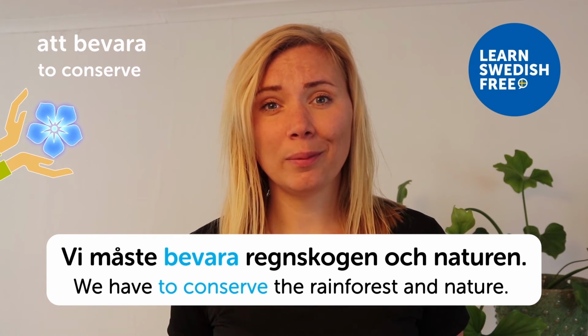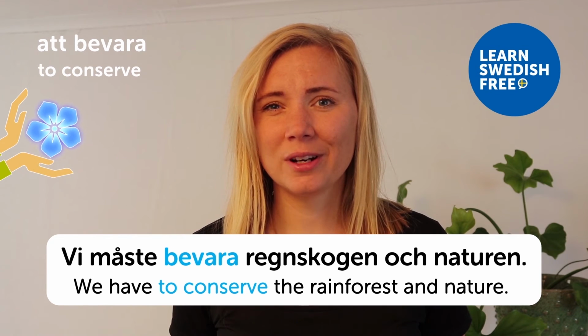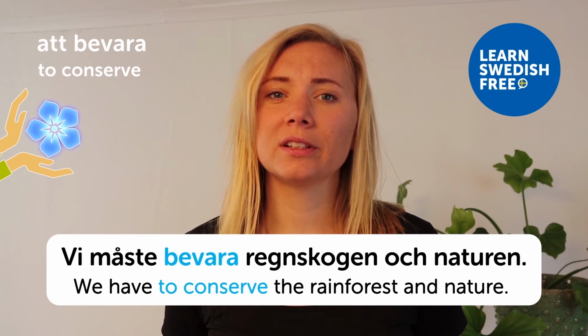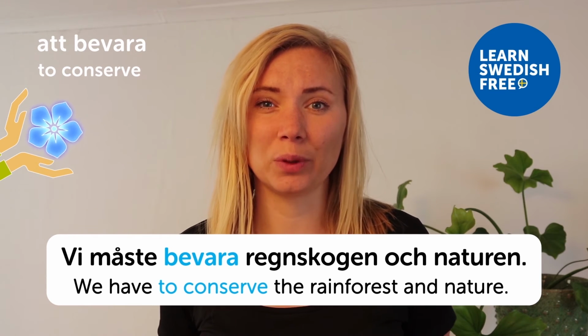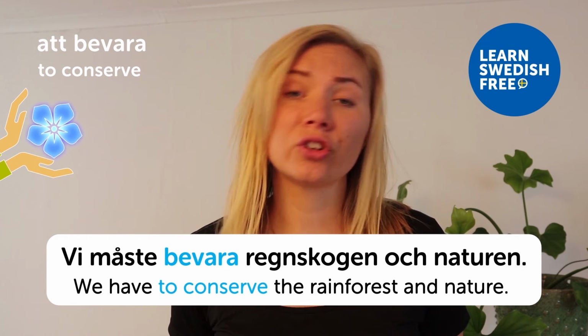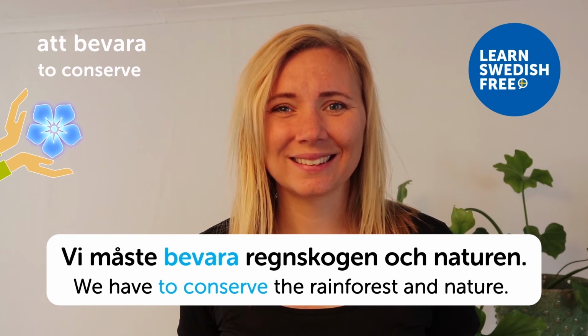I care about most things about our planet, but the rainforest, I don't know if you've ever been to one, it's truly magical. So many species living in there, and it's so green and lush, and I find it really, really sad that we might not have those in the future unless we help in conserving them. So let's all try and do that.